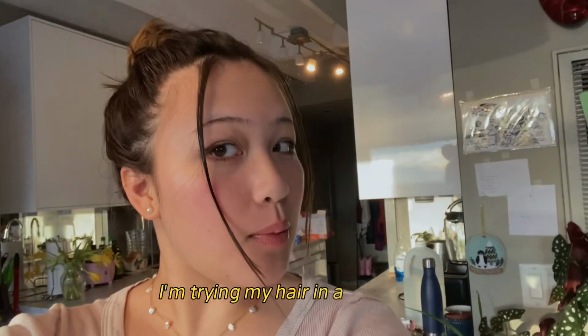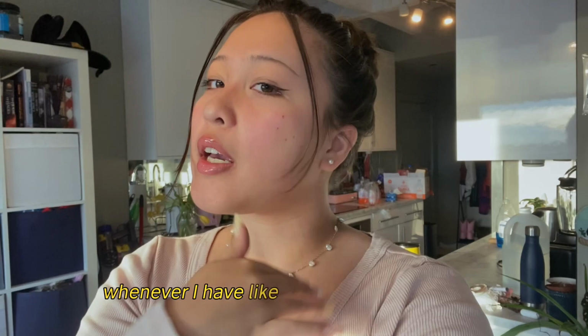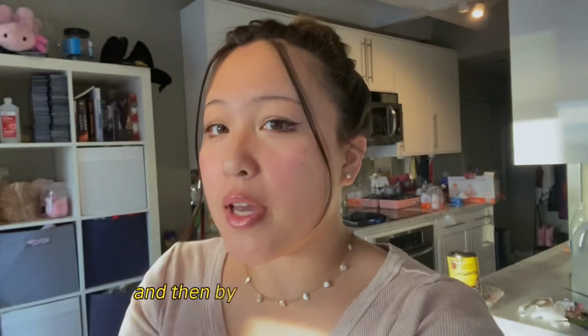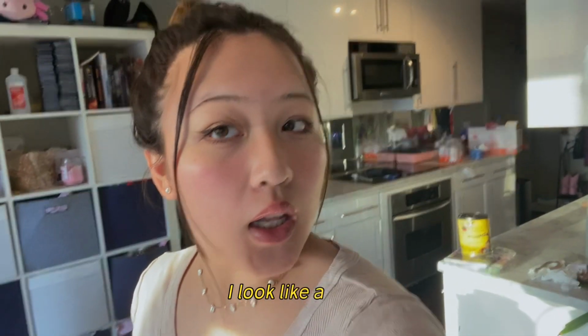I'm trying my hair in a bun today because I feel like I look weird whenever I have little strands in the front, so I do whole chunks, and then it looks like a half up, so I think it's kind of cute. I look like a lady.